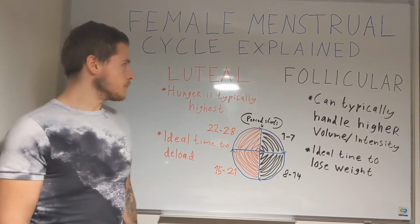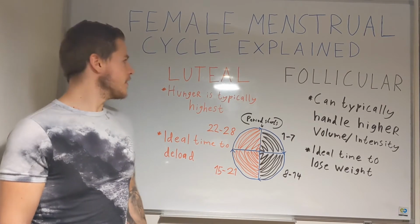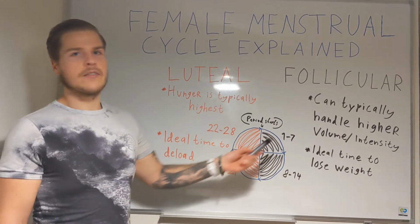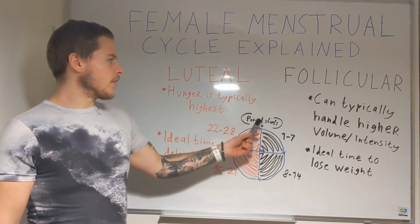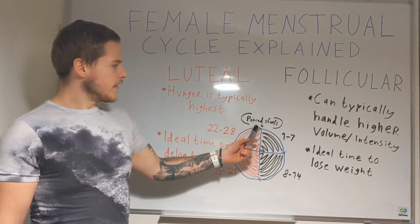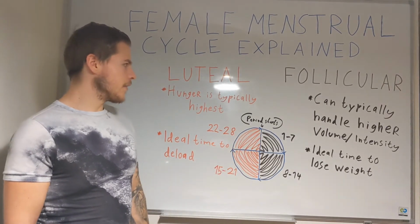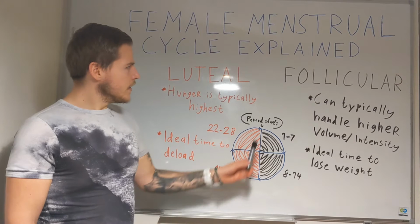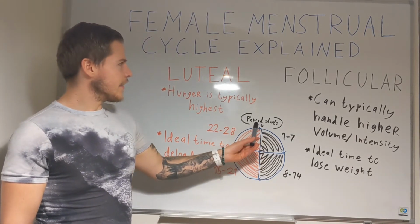So when we're looking at the female menstrual cycle, we have two different phases. We have the luteal phase and we have the follicular phase. The follicular phase starts when our period starts. So this is basically a full month showing off the female menstrual cycle. The follicular phase lasts 2 weeks, and then we have the luteal phase lasting 2 weeks.